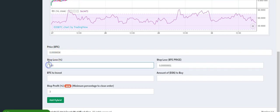Then there's a stop loss percent. What this means is when I enter this trade and this trade hits a negative 100%, I want to cut my losses and sell this trade. So if you learn how to buy the dips like I taught you just a moment ago, you won't have to worry about this whatsoever. So then we're going to choose how much BTC to invest. 0.01. The minimum to invest is 0.05 right here. So let's say I want to buy 5.7 EOS, and then here's the stop profit percent.